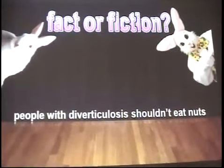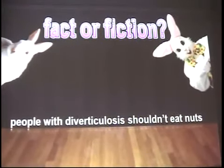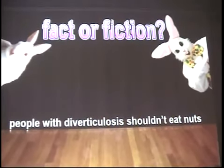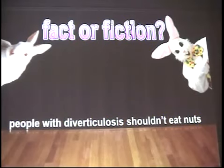Anyway, back to our original question. Sometimes on autopsy, you can find little pieces of popcorn and nuts, seeds in these little outpouchings. And so doctors have for decades said, well, maybe that's what triggered the inflammation. So anyone with diverticulosis was told, don't eat nuts, don't eat popcorn. But the lack of plant foods led to the problem in the first place. Do we really want to tell people to stop eating plant foods?